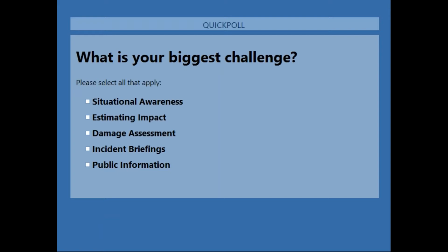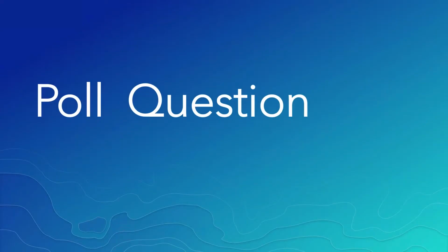So let us know. You can select all that apply on the screen, but is your biggest challenge getting real-time information for situational awareness, or estimating impact, or doing damage assessment and the like? So if you would just take a moment, interact with the poll, select all that apply here, and that will help us understand maybe where we focus some of the conversation in the next phase as we really start to talk in more detail about the solutions. All right, so let's close the poll and we'll take a look at our results here.